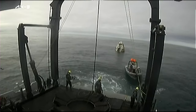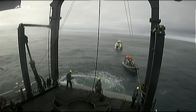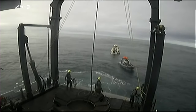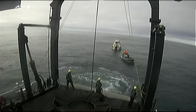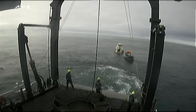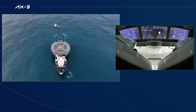Dragon, SpaceX, comm check. Loud and clear, SpaceX. Copy, we have you the same. We are transmitting through Shannon recovery vessel now, and with this, I'm going to try and set up the quick PMC with flight surgeon. Okay, standing by.